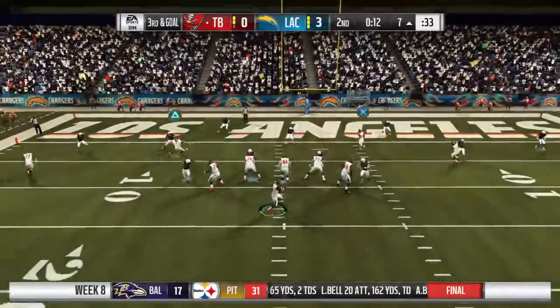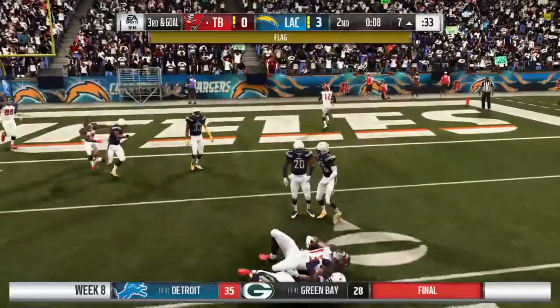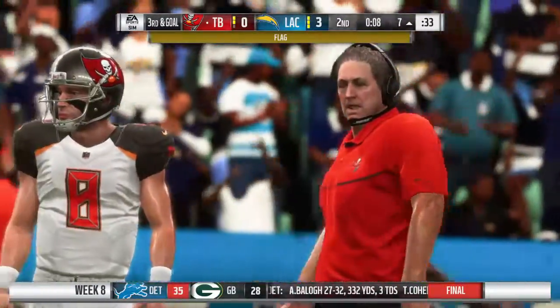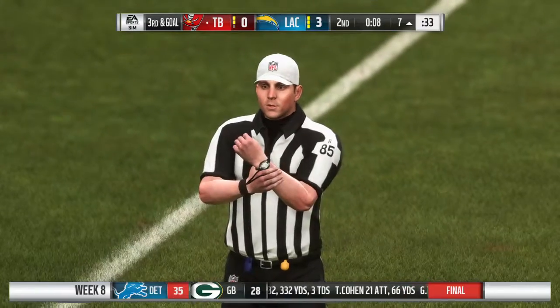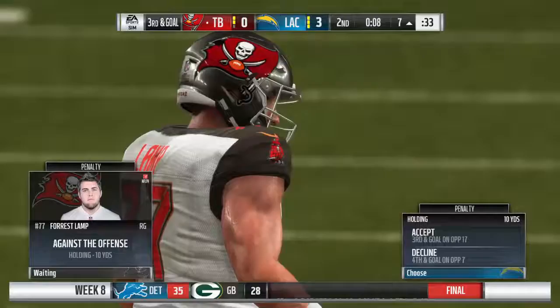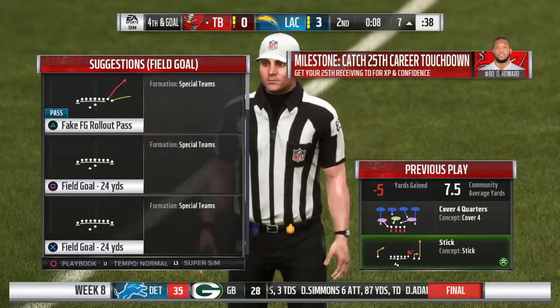Let's go! From the gun, Jackson. This will be caught at about the 5. And he's going to be taken down here with a penalty flag on the field. Holding, offense. So instead of giving them another 3rd down, they'll decline it, brings up 4th.